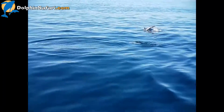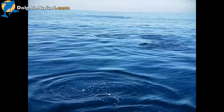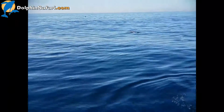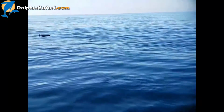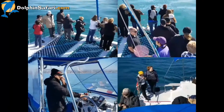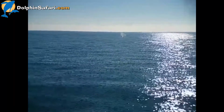What's cool about these guys is they eat about 5% of their body weight every day. So a 300-pound dolphin needs 15 pounds of little finger-sized fish that they eat whole. They got something special that those whales don't, and that is sonar. These guys have echolocation, the ability to make sounds like on the ocean.